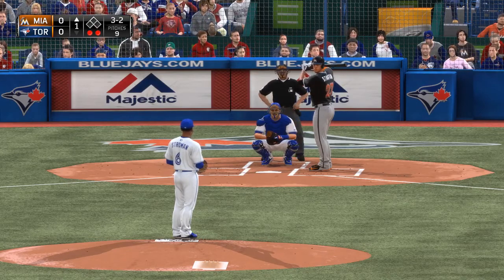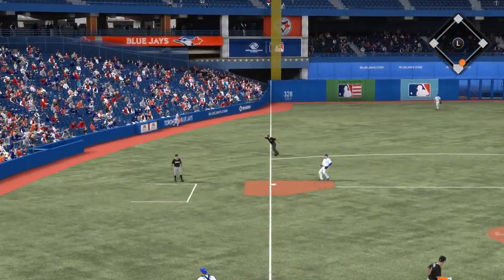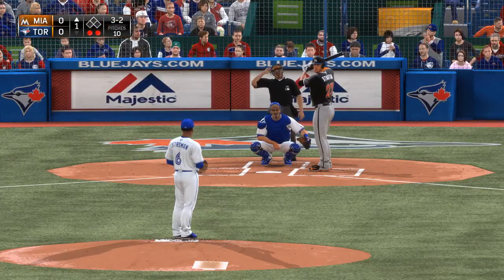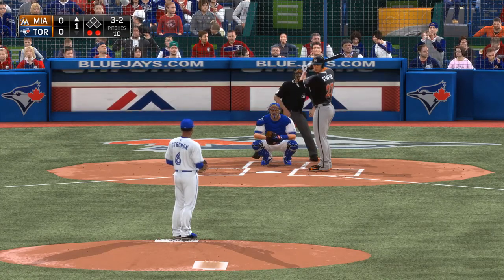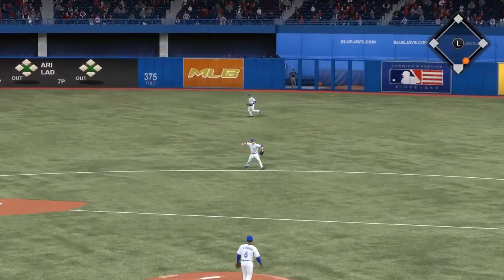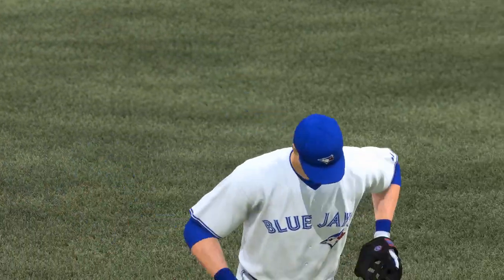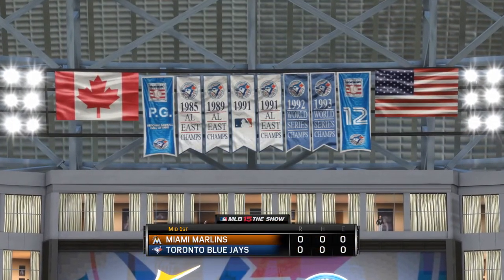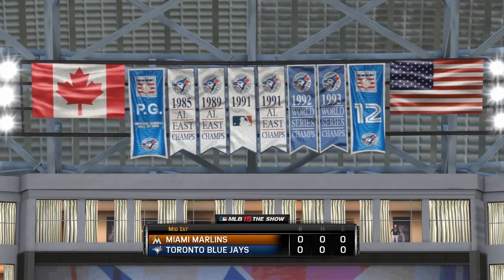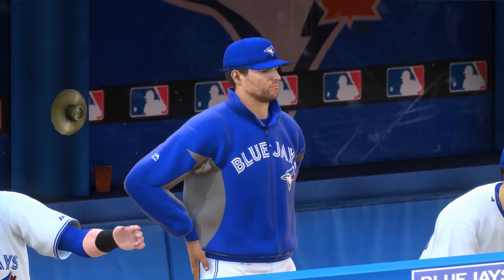Just getting started at the Rogers Center. Full count offering on its way. And now this is swung on and pulled down the third base line. But this will get foul, so they'll do it again, 3-2. Here's the 3-2 pitch. Swing and a ball hit hard on the ground towards second. And the throw from shallow right in time at first, and the inning will come to an end. Miami down in order, and now the Blue Jays will get their initial shot. No score. Starting lineup for the Blue Jays here looks like this.